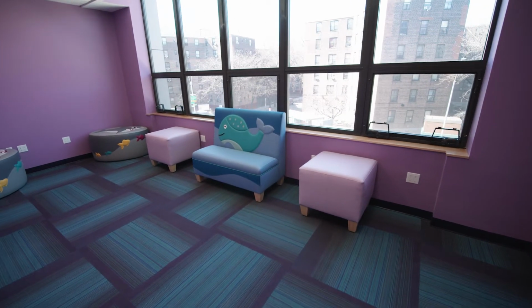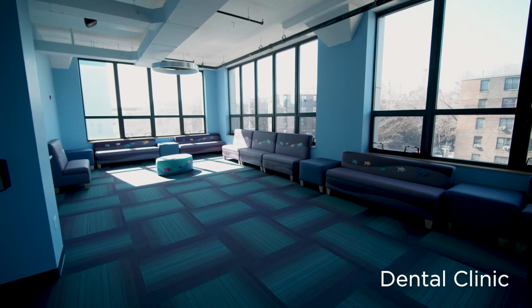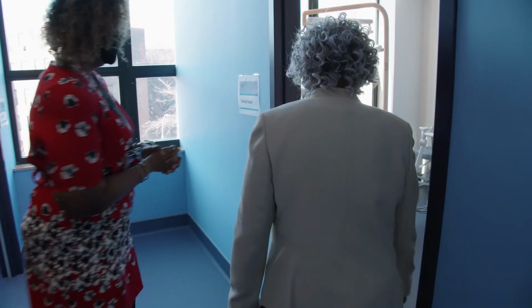One of my favorite rooms in the space is actually the waiting area for the dental rooms. It just has an incredible view. Tell me what you think. Oh my God.